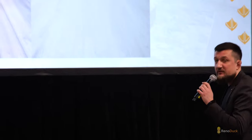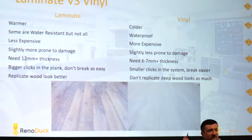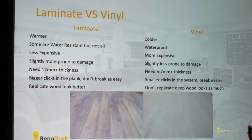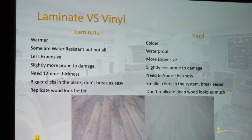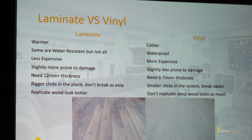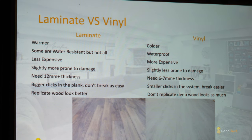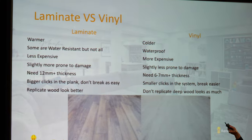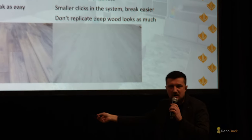Another big one, laminate versus vinyl. You see everyone putting vinyl everywhere. I have nothing against vinyl, great product. There are some differences between laminates and vinyls though. So let's go through laminate. Laminate is actually warmer. It has a little bit of a higher insulation value, especially if you go into technicalities. There's two types of vinyls. There's SPC, WPC. One is a stone composite, one is a wood composite. The WPC is a little bit warmer. Still, laminate is a little bit more insulated.